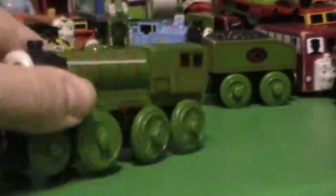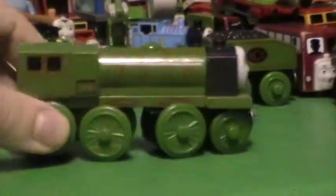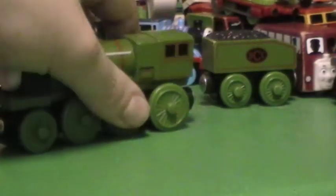There's his cab. There's no detail. The top of the cab is not painted. I don't know if the actual engine is like that, but there's the other side. Very nice model. It's actually very detailed.